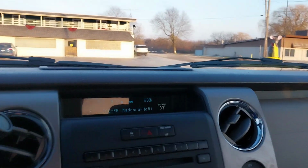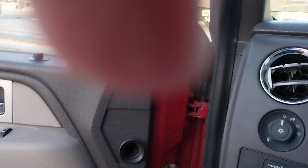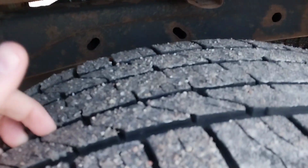But yeah, like I said, when I took it out and drove it, I was really impressed just by the way that it rode and drove, and the shifting. Everything felt really good with it. And another thing, it's got practically brand new tires on it. These look like very new tires. I think they are brand new. They still have these markings on them.